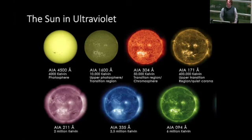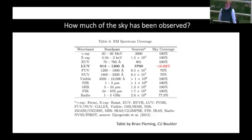You have a question, sir? It was about the unobserved area in the spectrum. What do you think we could find in that area, since we have such a small percent that we only know?